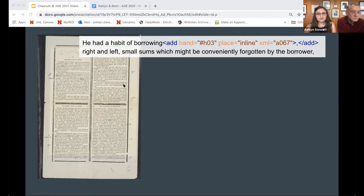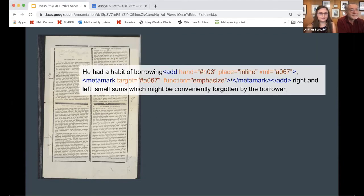Next, we need to capture the solidus that accompanies the comma. Chestnut used soliduses, or maybe solidi, we don't know, all over the proof sheets to ensure that those small changes in the margins wouldn't get lost. And we call them emphatic soliduses, which would be a great band name. But they're used to draw attention to changes rather than to make more changes. So they're encoded as metamarks and wrapped in a metamark tag.